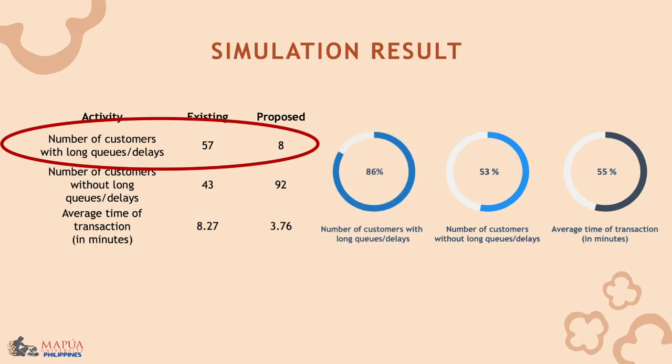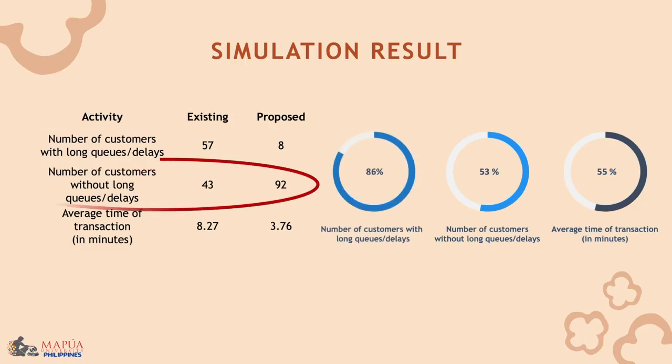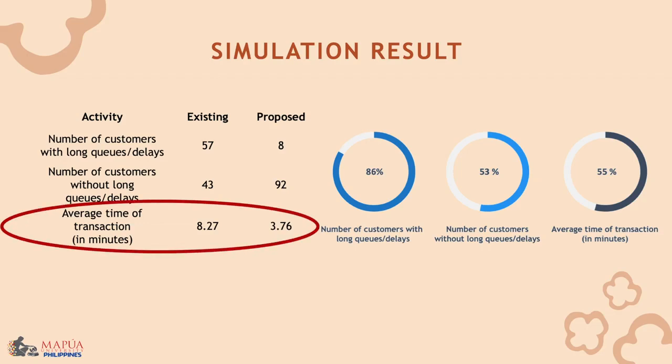Meanwhile, there are 43 customers who do not experience long queues and delays in the existing layout. In the proposed layout, we were able to increase the number of customers to 92 with a percentage difference of 53%. All in all, the proposed layout was able to reduce the average total time of transaction with an improvement of 55%. Currently, we are still finding ways and doing simulations to test the variations of our proposed layout.